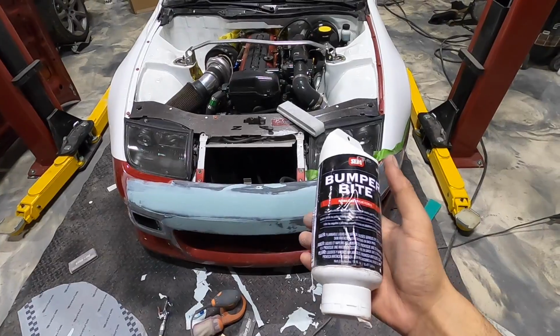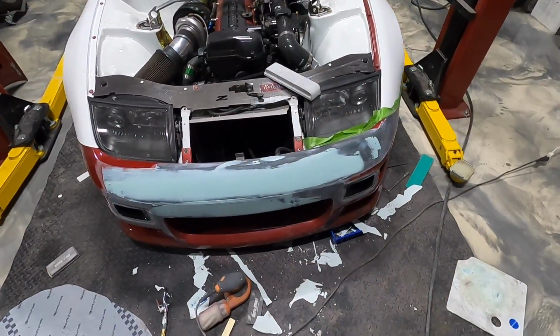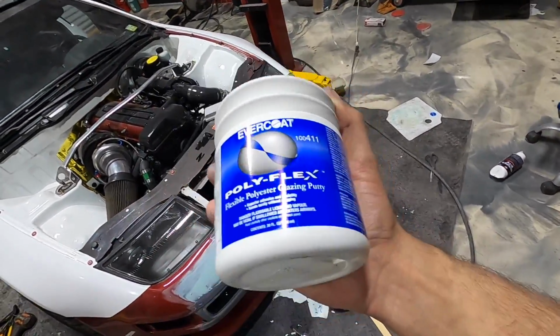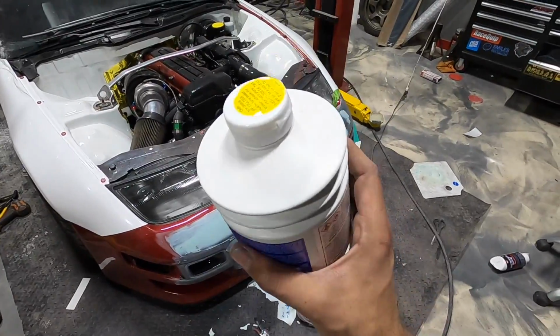Out really well. Well, I'm definitely going to try and return this, it's just garbage. I picked up some other stuff. This is what I actually picked up from my local paint and body shop, Paul's. Shout out to Paul's. Everclo Polyflex. Now this was like $75.